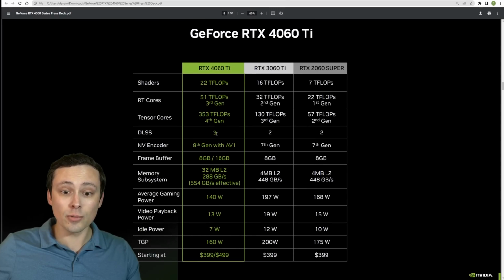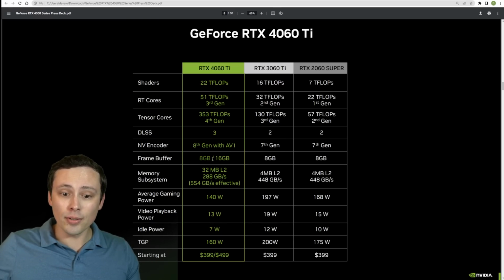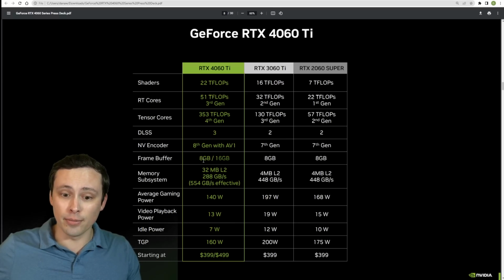Again, we have DLSS 3 support, so you can do frame generation as well as super resolution, as opposed to the previous generations. You get the NV encoder with AV1, which matters to streamers and content creators, but not to all gamers, but certainly a nice to have feature for a lot of people. Again, it will come in both an 8 gigabyte and a 16 gigabyte version, and I did confirm with Nvidia other than that change, there is no change to the specs between the two versions. Their performance will be the same when you don't need the extra VRAM, if that makes sense.